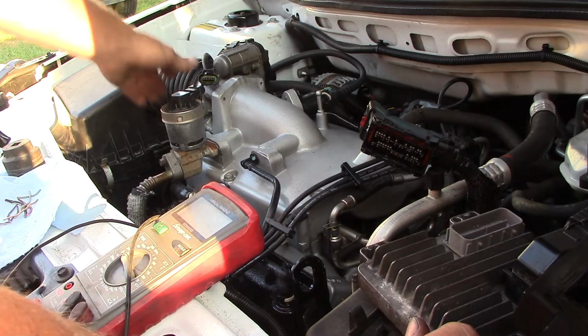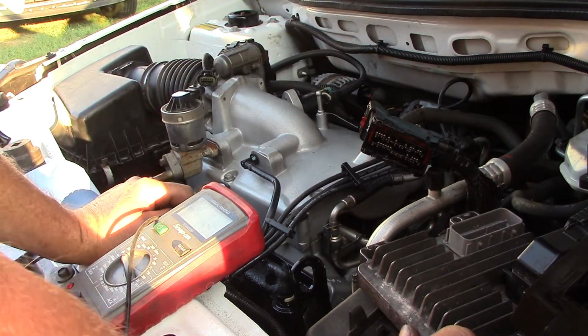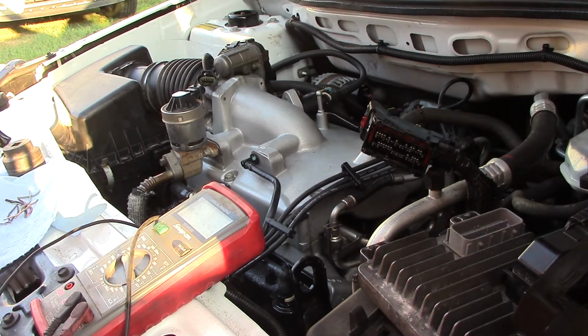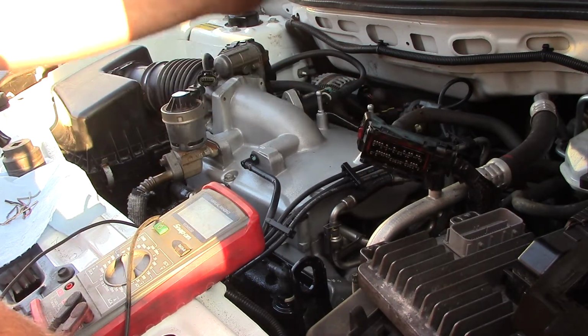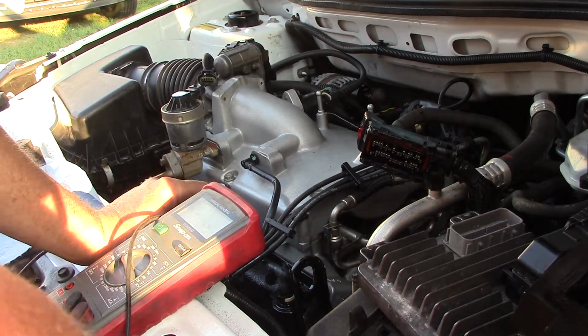I did this for the cam sensor, the throttle body, and the TRS, which is the timing sensor for the crank, mounted lower block on the inside there. So I was underneath, she was up top probing, and we found out one of the three wires going to the TRS was dead.